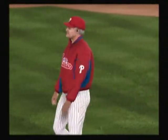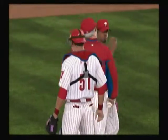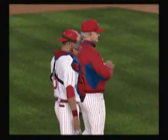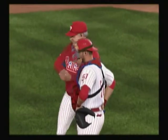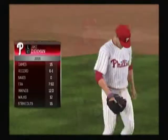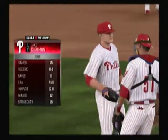Here's the Philadelphia manager on his way out to the mound now. And that's going to do it for Jerome Williams. So as he departs, he'll remain responsible for the man left aboard, but he cannot lose this one. Jake Diekman is on now to try to close things down here in the ninth.